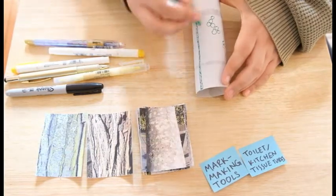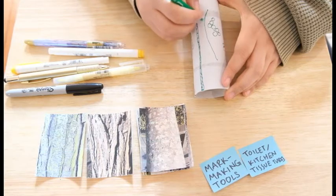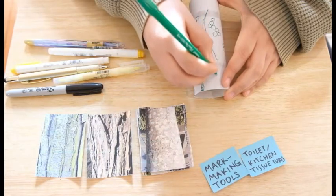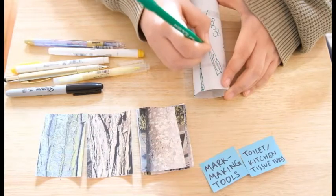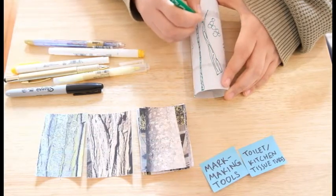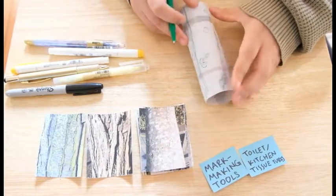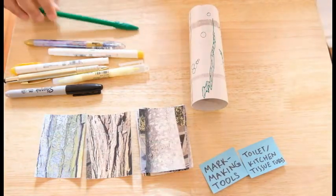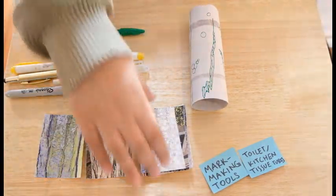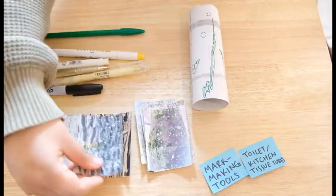I'll do another one here. That was just gonna be in the middle of the trunk, like that. Now I'm gonna grab another mark making tool and continue drawing inspiration for my trees. We have more here.